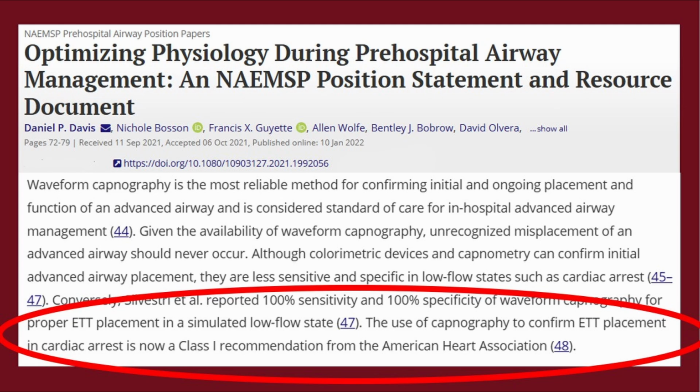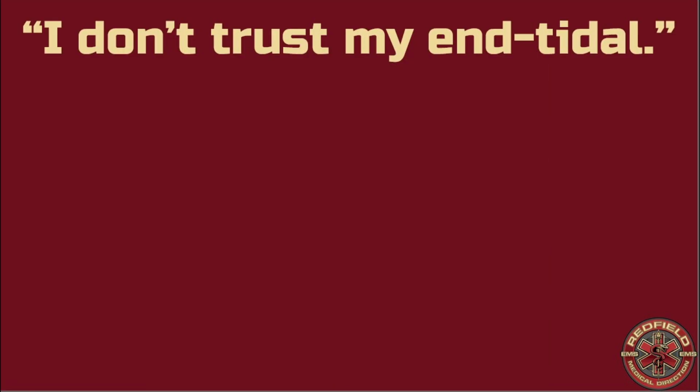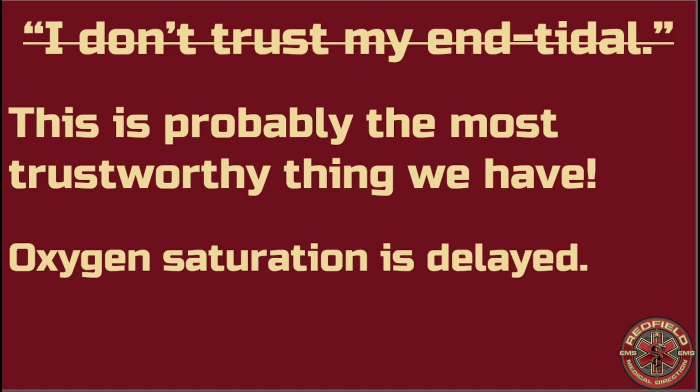There are some things with end-tidal that grind my gears. One of the things that drives me crazy is that EMS sometimes says, "I don't trust my end-tidal. It clogged. I don't see the waveform." And I'm like, guys, this is probably the most trustworthy thing we have. Oxygen saturation is 4 or 5 minutes behind. How can you trust that? Your patient is sitting there for 5 minutes. So much can happen to them.